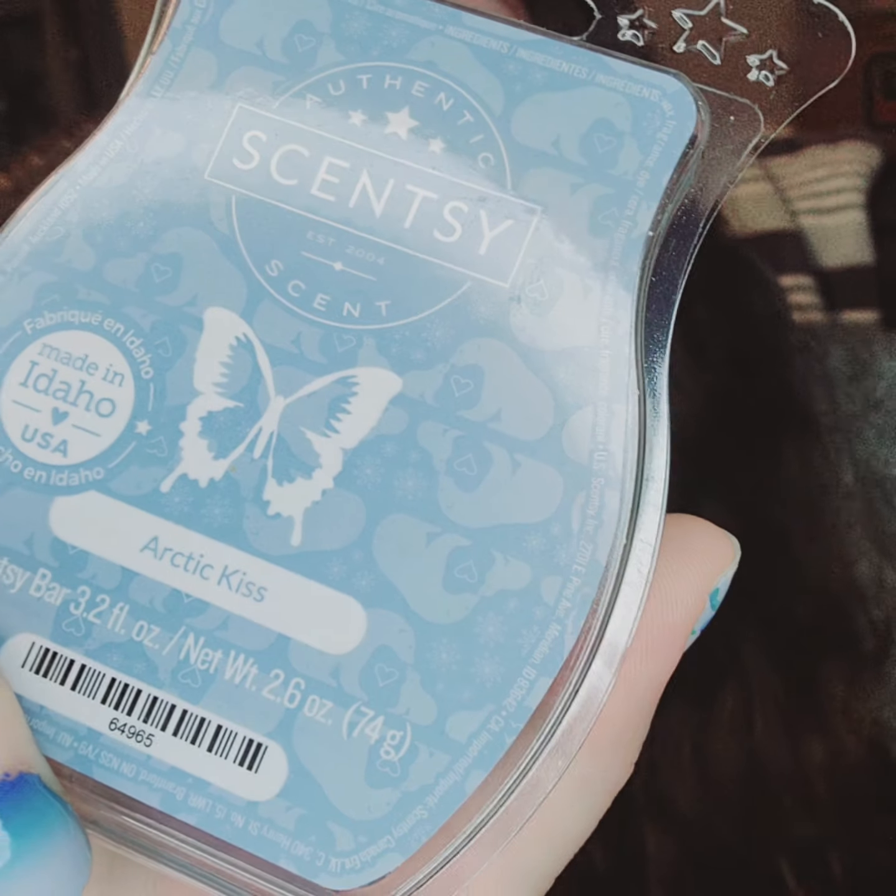Alright, we're going to move on to the fresh category. And I grabbed, if we can read it, Arctic Kiss. Now, I grabbed Arctic Kiss specifically because this one has been renamed from something in the past. It used to be called Eskimo Kiss. And out of respect for indigenous communities, Scentsy decided that they were going to rename it to Arctic Kiss to be more respectful of those communities. So the description of this is cool: Arctic mint and fresh air embrace the warmth of fluffy vanilla clouds.